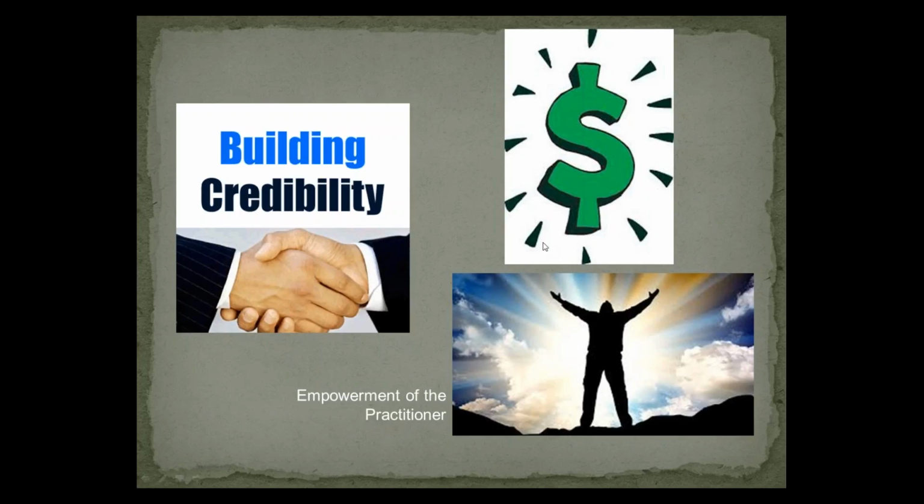The credibility it helps to build. So what happens is when you read research and you feel confident in what you're knowing and saying, and then you educate others, it actually helps to build that credibility. So people actually trust you more. They have more confidence in what you're saying. It actually improves a lot of communications with other practitioners, doctors, massage therapists, chiropractors.